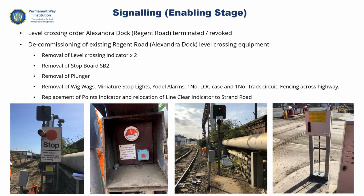So what had to happen was that the driver would have to stop at the stop board, get out of his cab, open the little box that you can see with the yellow sign on it, observe the line clear indicator, observe the level crossing indicator, and then press the plunger, and that would then deploy the yodel alarms and the wigwags on the level crossing, close it to traffic, and then he could proceed. And all of that takes quite a long time, and also means that the train is having to start from a stop at that point rather than starting at Strand Road a lot further back.